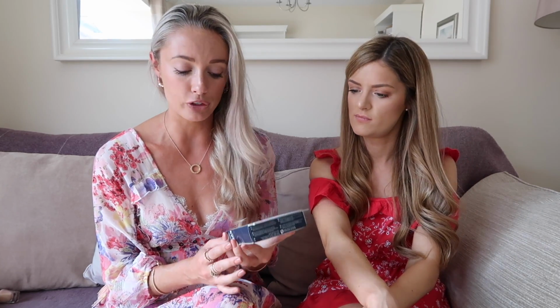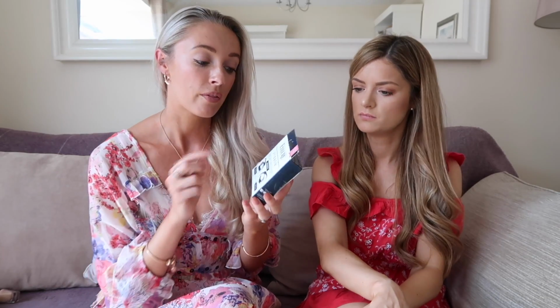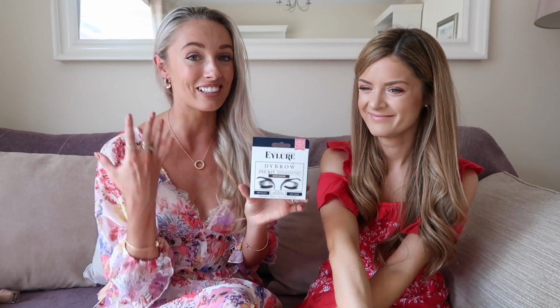No, I mean, you just have to be conscious of timing, so you don't want to leave it on too long. But then I think this says to leave it on for 5 minutes, and I've definitely left these on for 10, and I've not ended up with big black caterpillars on my eyebrows. This is the dye brow kit from Eyelure. You can get this from Boots. Really easy to use. As I said, I've never done it wrong, and I'm not the most stringent instruction reader there ever was. So if I can do it, you can do it.